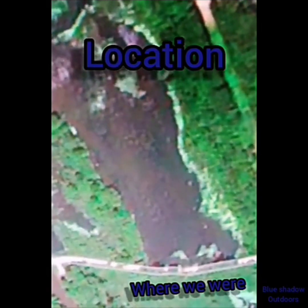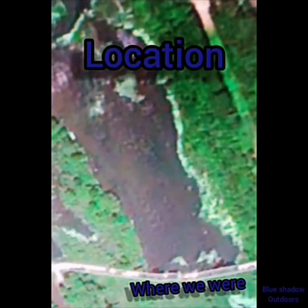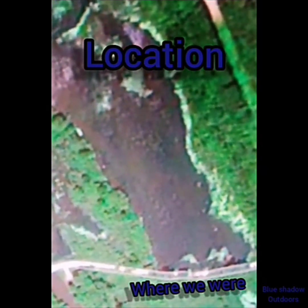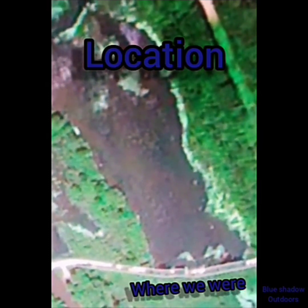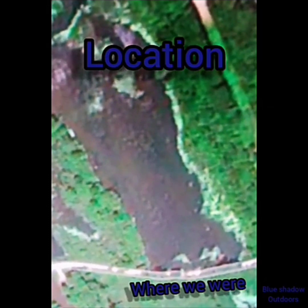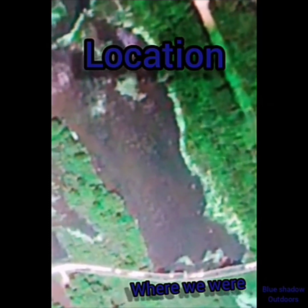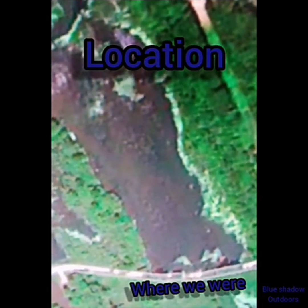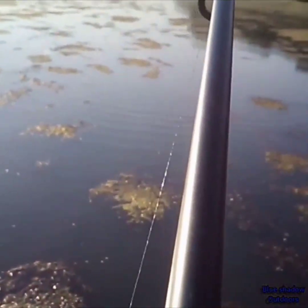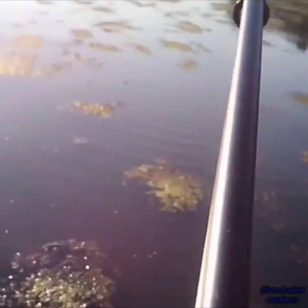Alright, so one thing this doesn't show is there's a lot more weeds on this lake than it shows here. Anyway, it made for a great afternoon. The fish were just hammering almost anything you threw out there. They were just feeding on whatever they were. It was this crazy afternoon. Hey everybody. I believe I am hooked into a massive dogfish.